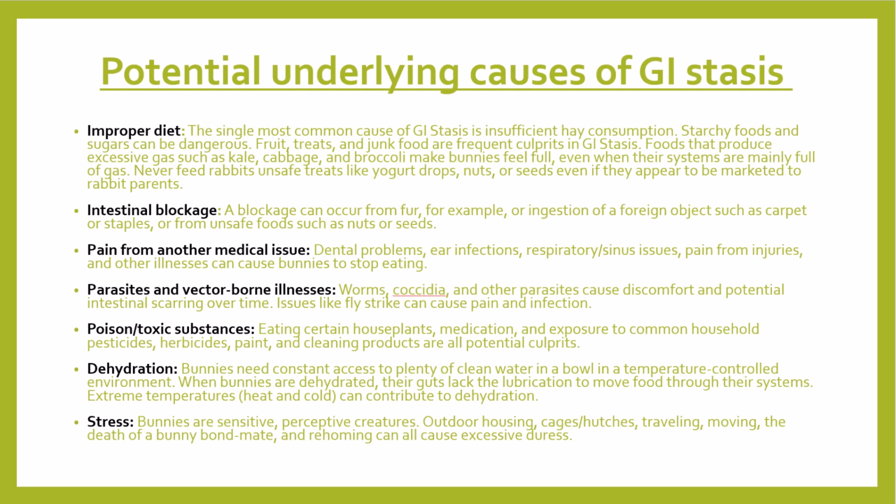What are things that can cause stasis? So improper diet, like all that junk food that we talked about, those can cause GI stasis. Intestinal blockage, if they have excess fur or they ate something that they're not supposed to, like carpet, or unsafe food such as nuts or seeds. If they have pain from another medical issue such as dental problems, ear infections, respiratory sinus issues, those can make the bunny stop eating. Parasites and vector-borne illnesses like worms and coccidia, that can usually be determined by a fecal, so again, you'll want to go to your vet.